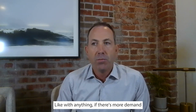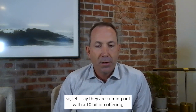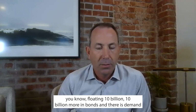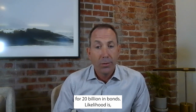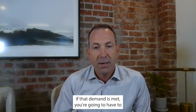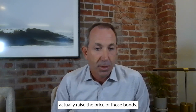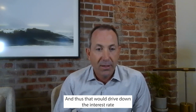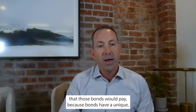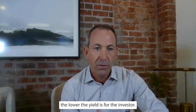Like with anything, if there's more demand for the amount of bonds being issued, so let's say they're coming out with a $10 billion offering, floating 10 billion more in bonds, and there was demand for 20 billion in bonds, likelihood is if that demand is met, you're going to have to actually raise the price of those bonds. And thus, that would drive down the interest rate that those bonds would pay, because bonds have a unique characteristic that the higher the price goes, the lower the yield is for the investor.